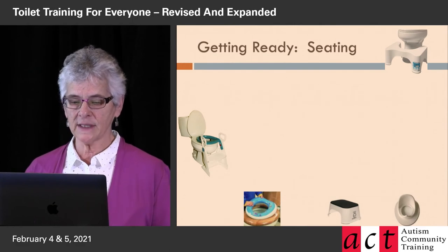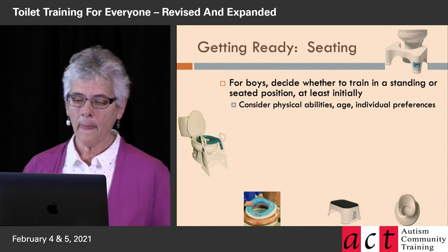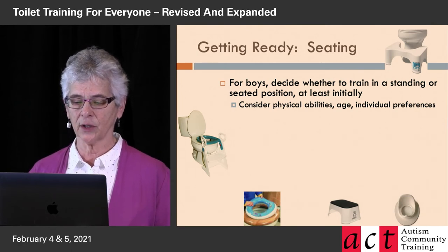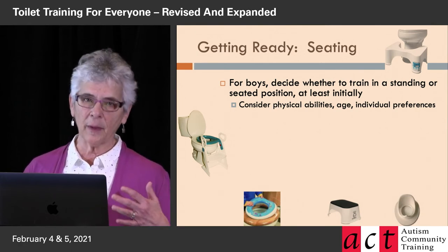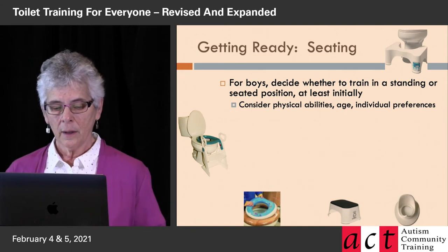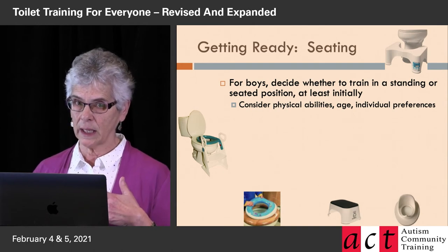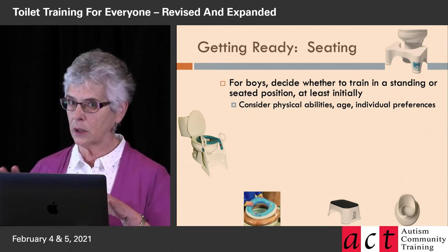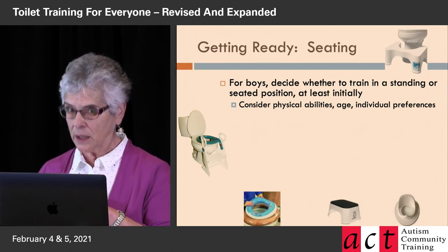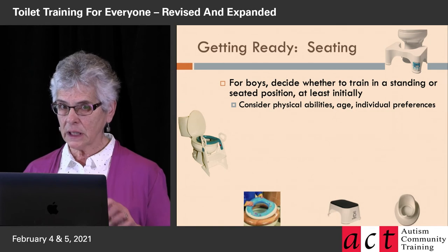Seating, really, really important. You need to think about seating. For boys, or for people with male anatomy, you need to decide whether to train in a standing or a seated position, at least initially. And you need to think about the age of the person and the person's physical abilities and individual preferences, of course. My preference is to train seated initially, because that way you have the potential of both pee and poop training at the same time, okay? Which often happens, but you have to be seated for it to happen.